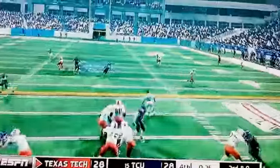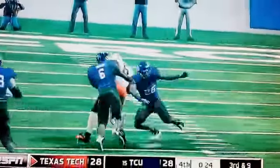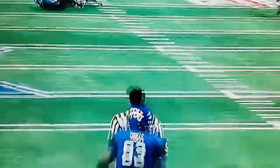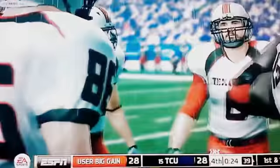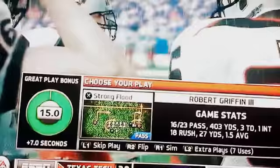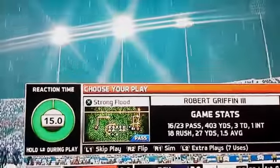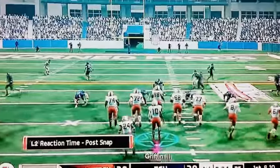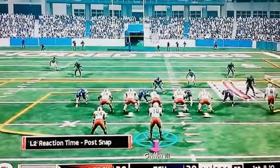He drops back. He airs it out. Tackle made at the 32. Texas Tech call their final timeout. Here's a great example of what this man is capable of. As receivers go, he's as electric as they come. So the big gain resulting from the pass play leaves us with a first and 10.